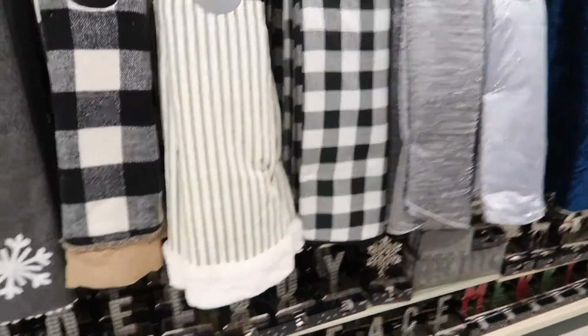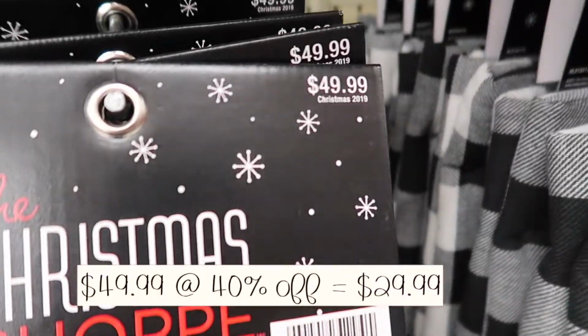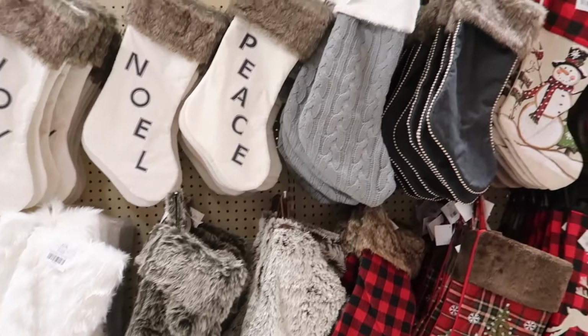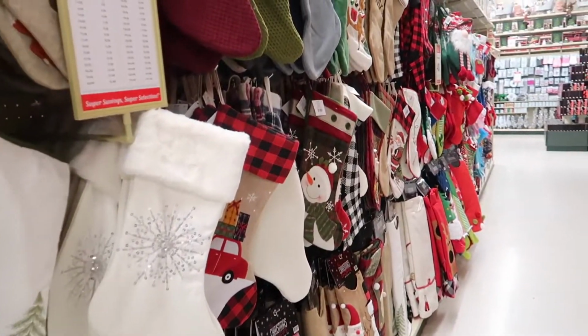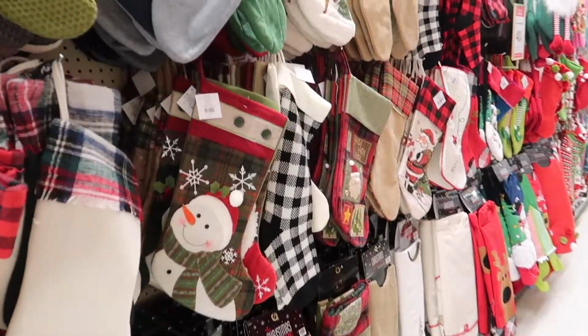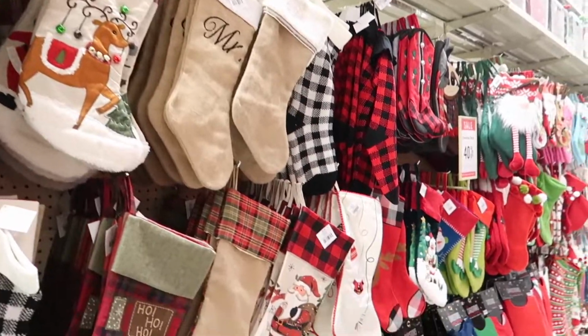And then this, I really, really liked this tree skirt. It definitely was very farmhouse, but it was a little bit pricey. I mean, I guess it's probably a good price, but I just can't see myself spending $30 on a tree skirt, but it was very, very cute.